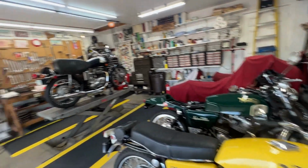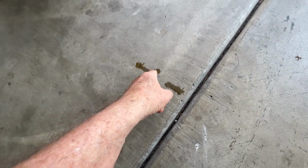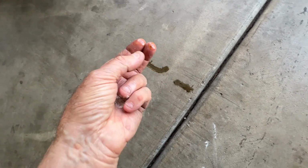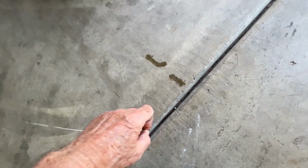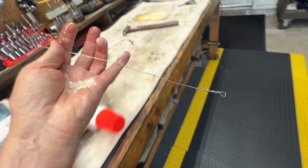In the meantime, I decided to put the blue bike up there and then take a look at this little bit of leak here. So I'm looking at the leak, and let's just see what it looks like. It's not too dirty. Huh. All right, hard to tell, but it looks dirtier than it might be. Anyway, so I came over to the bike and got myself this tool that I use.